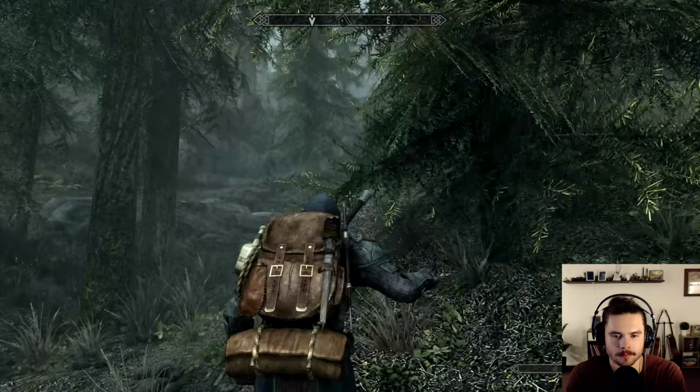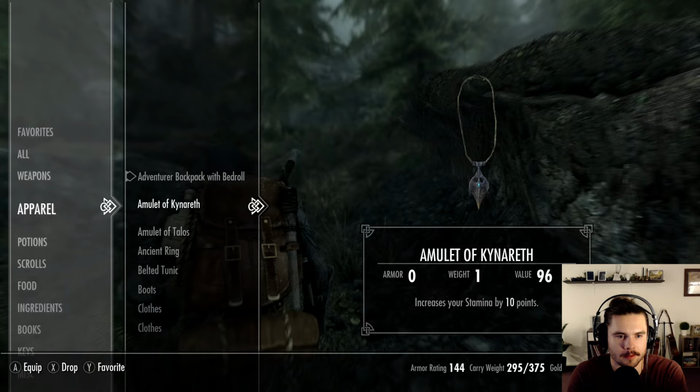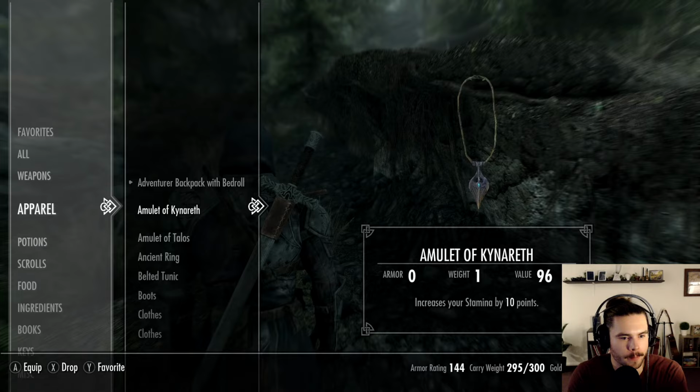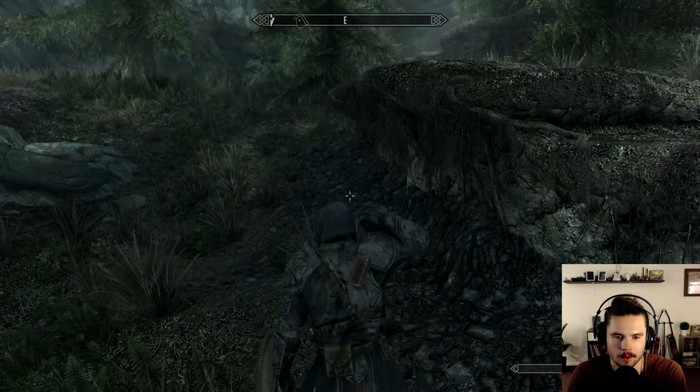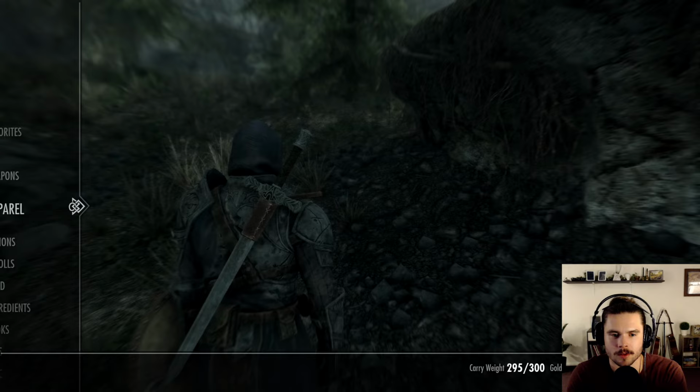Ooh, do I have less? Okay, I have enough stuff to take my dumb backpack off. It's not dumb. It is useful, but I do think the character looks a little more cool with the sword on the back, and maybe with the shield on the back. Okay, and there we go. Oh, dang it. I'm trying to trigger my mod that puts it on the back, and for whatever reason, it's not doing it.